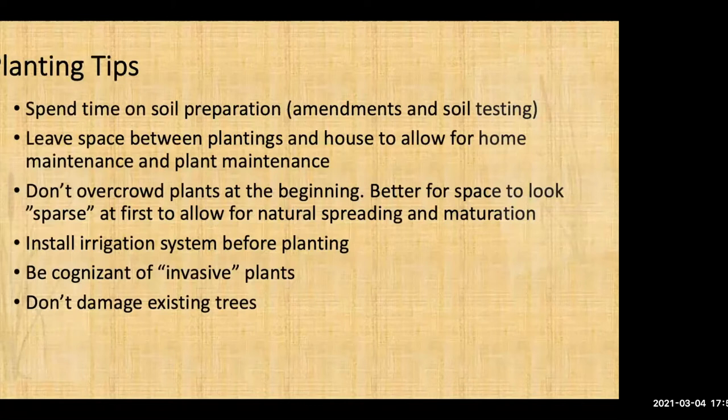So we've done all our homework. We know what we're doing. We know what type of sun we have. We know what our soil is like. We know what plants we want to plant. We have our design and we're ready to go. Before you plant, these are some tips. Spend time on soil preparation. So you know that in Louisiana, we have lots of heavy clay soil. So you want to think about what amendments you need, what mulch you need to add to the soil. And of course, you've had your soil tested, so you know about the pH and what you need to add.